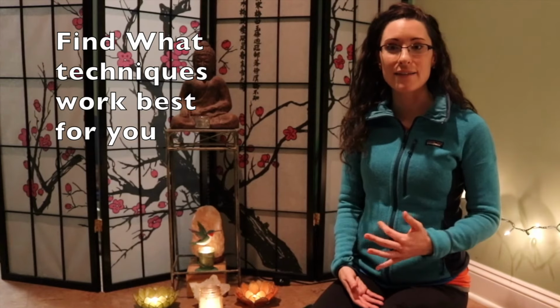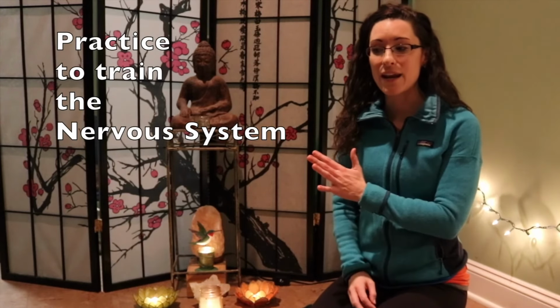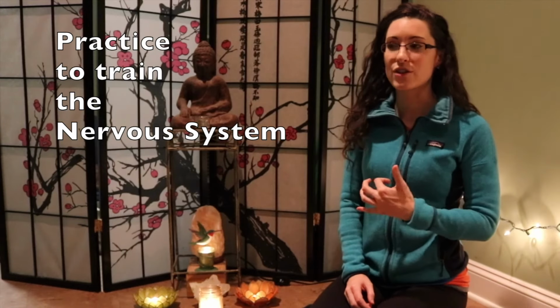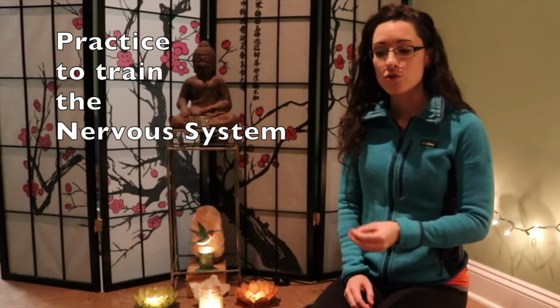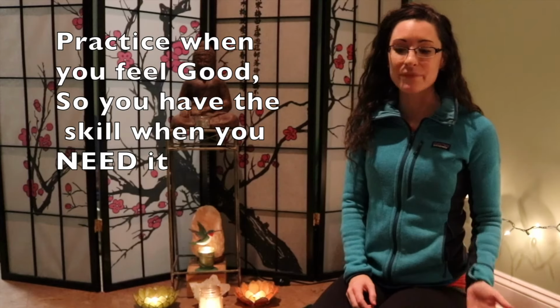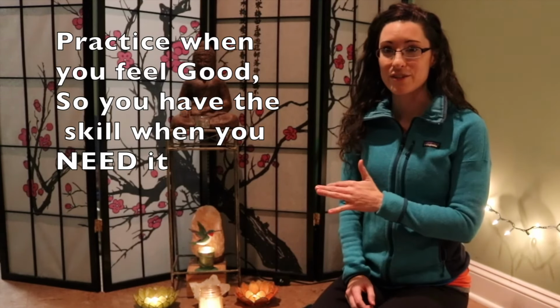So you practice that when you're feeling good so that your nervous system gets accustomed to using that to settle. And then if you're having a period of time where you're feeling anxious or you're feeling tension or pain, whatever it is, then you're going to use that breathing exercise in that moment. Don't wait until you are feeling anxious to practice this. Practice this when you feel good, so that way you work on the skill, you get really good at it, and then you'll be able to use it as a tool when you are feeling anxious.